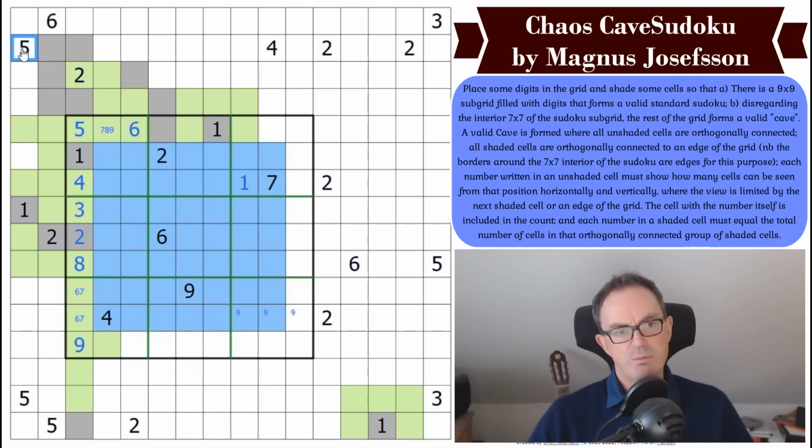This cell can't be grey now, because it would be part of a 6 island and its count would be 5. So that's got to be green, which must see 5. So it's got to see those cells. Can't see this one, or it would see 6. Oh, this is just brilliant. This is quite brilliant. So this now does see 5.